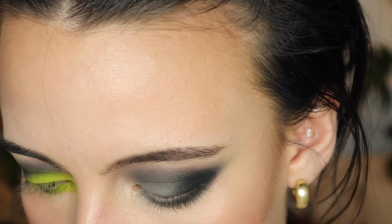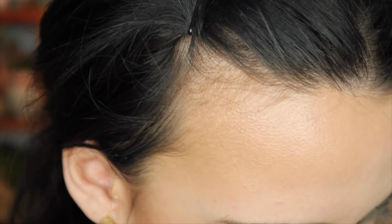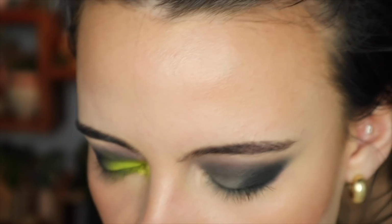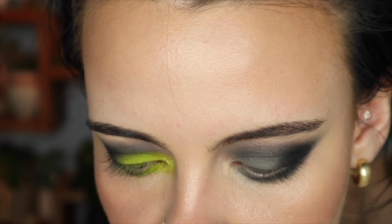Everything else I've tried, swatched, played around with. It's the only one that is super flaky and it feels like it needed to be pressed more. I feel like it'd be fine if you just dampened the shadow, but that is still kind of annoying.